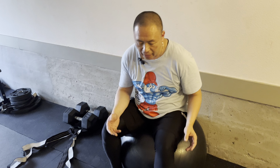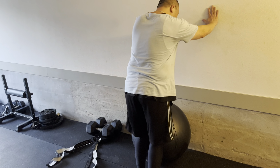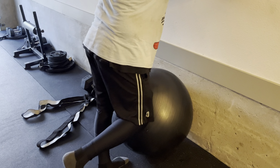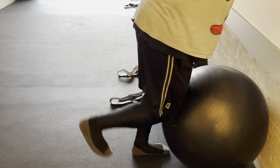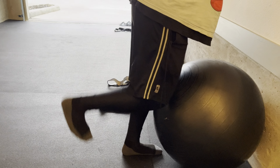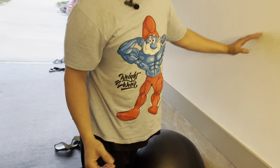Now, if you don't have one of these balls, that's fine. You can stand up, lean against the wall, and just kick your butt. Don't move your thigh. You can put it against the chair and just move it up and down. Now, if you can't get this fast, you want to build up to it. Try the same thing: about 30 seconds, 3 sets of 30 or 5 sets of 30. You just want that consistency.